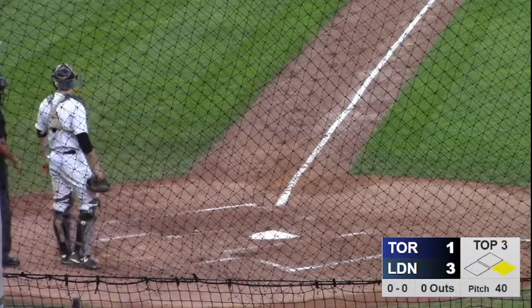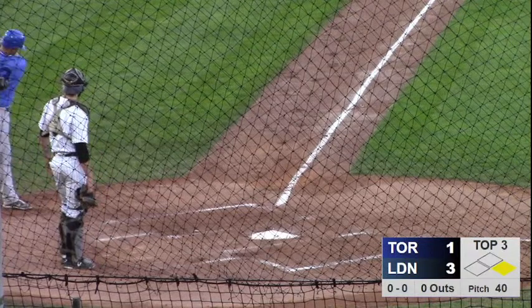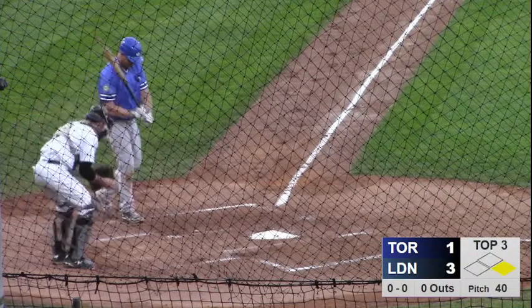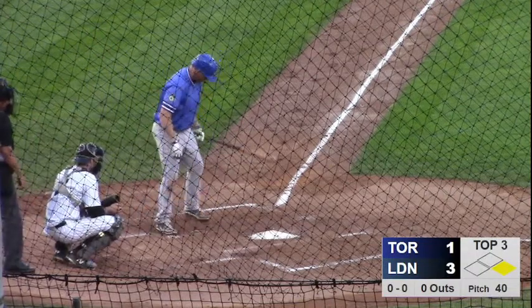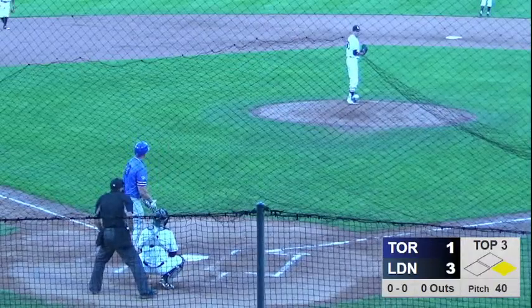So now Sean Riley will come to the dish. He had that RBI single to score Mara in the first inning. Now he's got him on base once again here, this time at first. Facing off against Doyle, and we see Farrington continue to warm down in the London Majors bullpen.